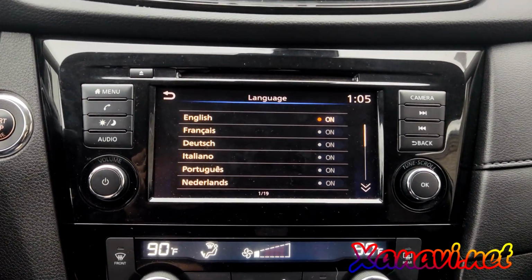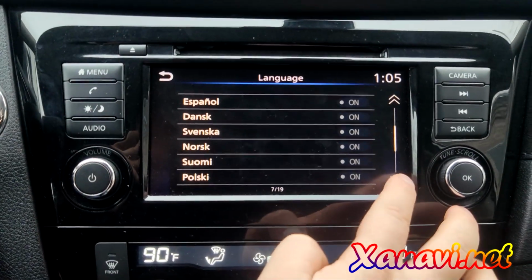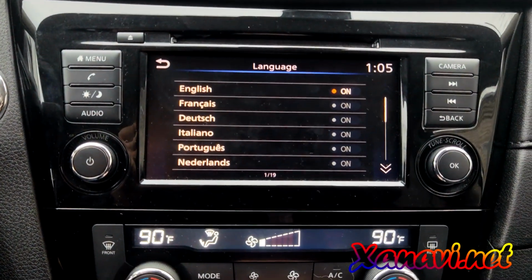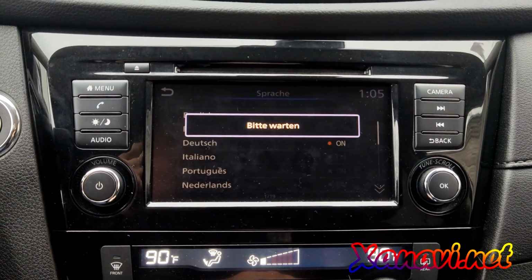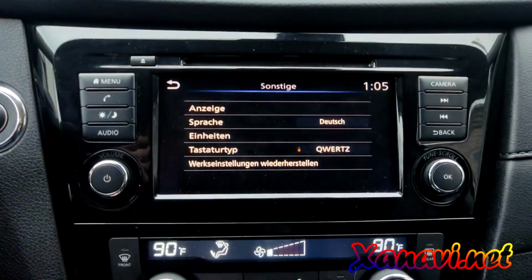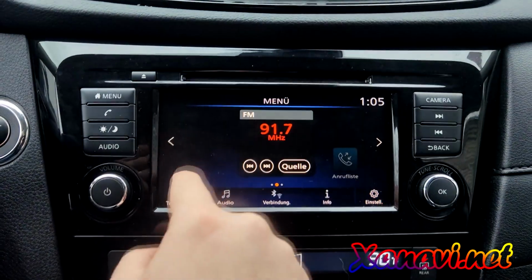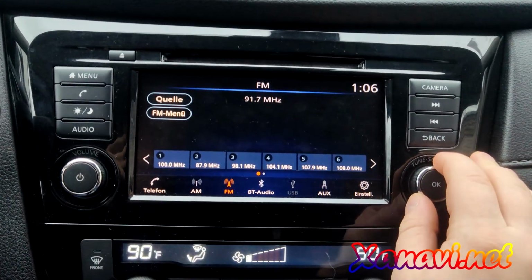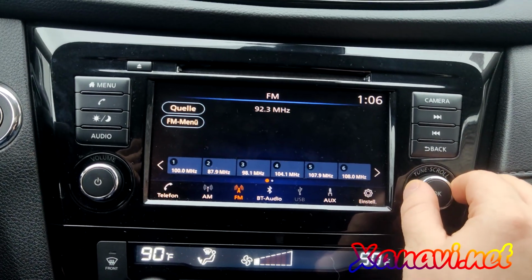Now we can see 19 languages. German. It works. All the menus. The radio frequencies step is European. All the stations are available.